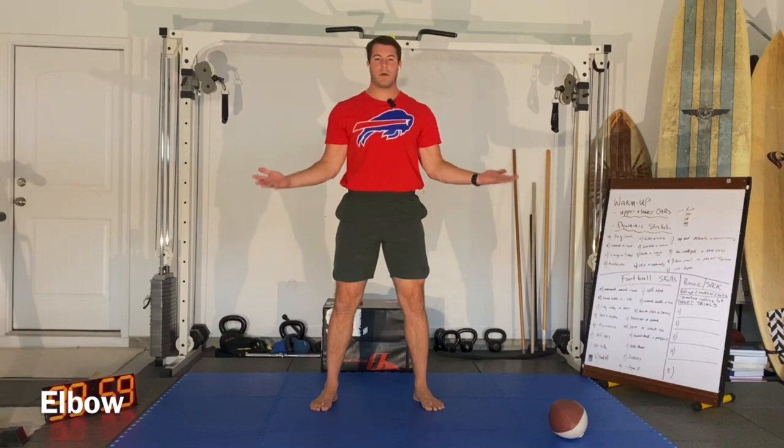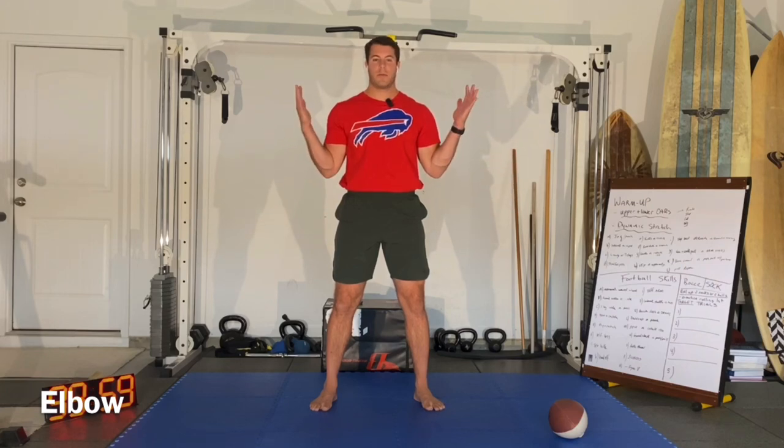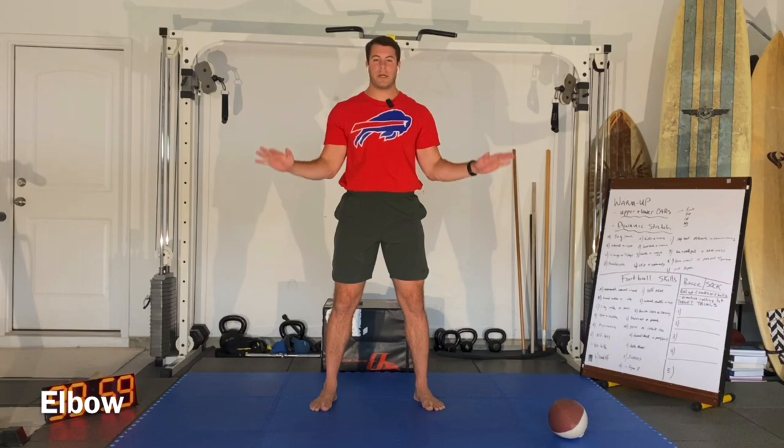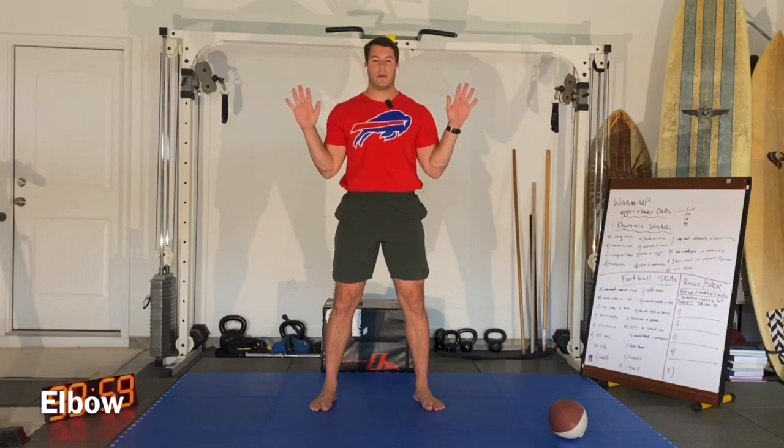And then from here, we're going to bend the elbows. Pretend we have 100-pound weights in each hand. And then turn palms down and push down. Open up. Squeeze up. Palms turn. Push down. And then from here, squeeze up, bend, turn the palms, extend. Turn the palms, bend, turn the palms, extend.